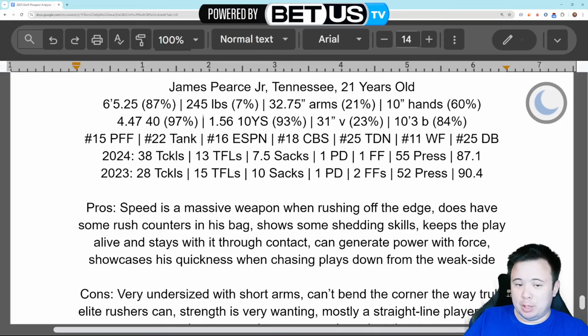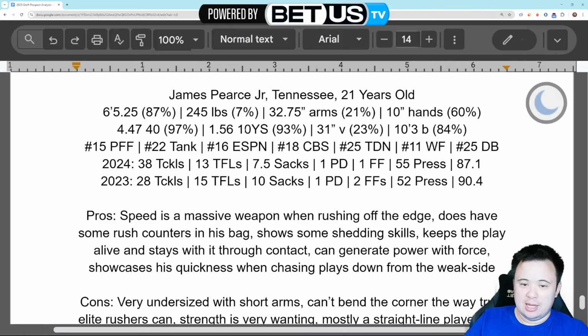Where he made his bones was with his speed. He had one of the fastest 40 times ever for an edge rusher. Incredible 10-yard split. He is lightning quick. He moves faster than many cornerbacks. He moves faster than many wide receivers. Also had a nice broad jump, so he's got some explosion in his hips for sure.